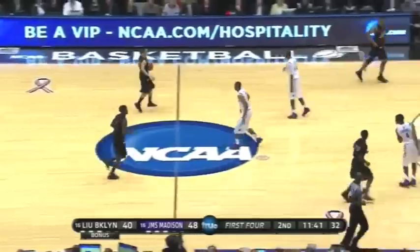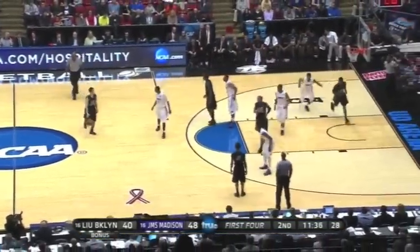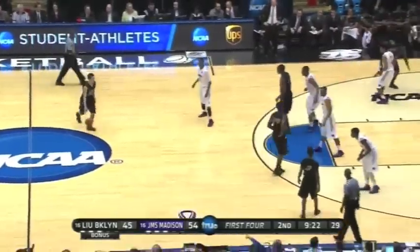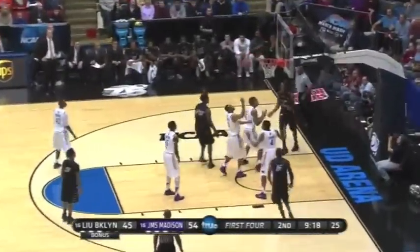Faradell missing a three. For that, Nation now with four blocks. Cook has 13 points. What an answer by the Dukes after LIU got the lead. Family tree. And A.J., who started out his career at Wyoming, ended up transferring and joining his cousin.